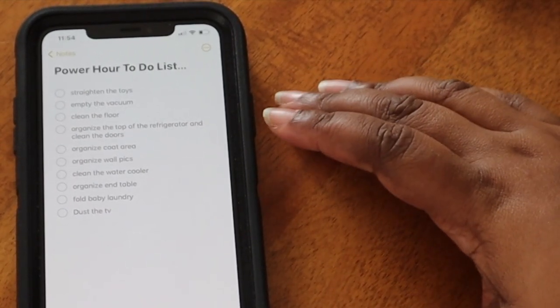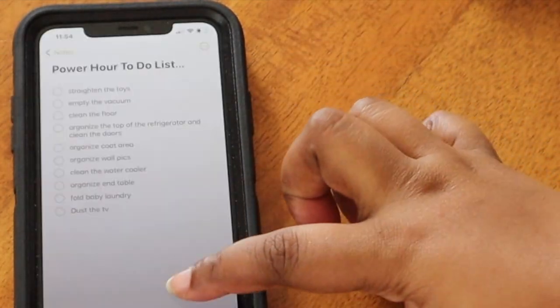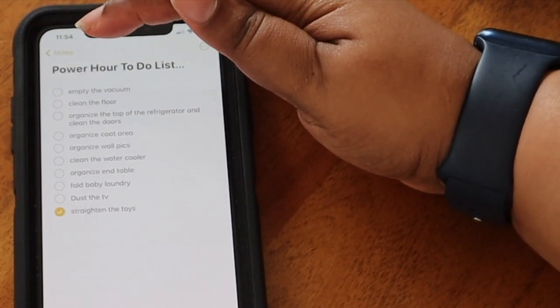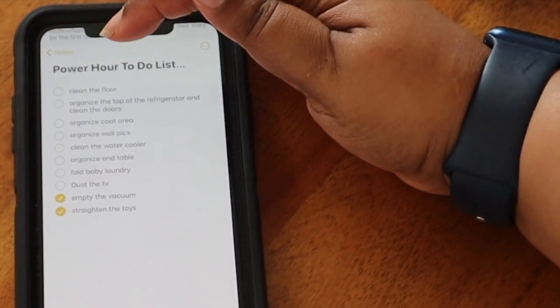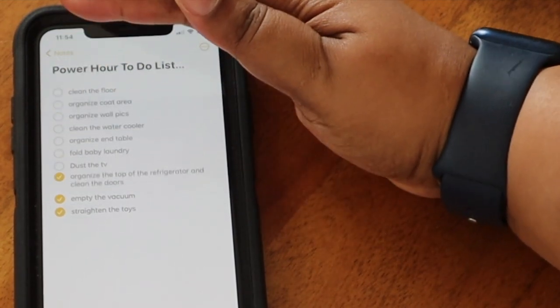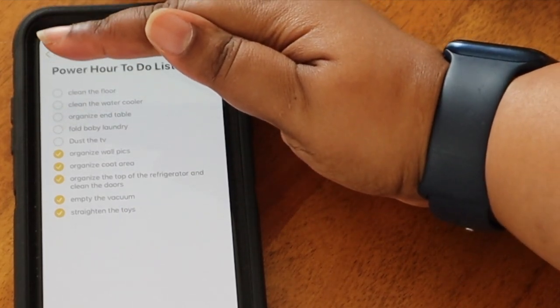Got a lot of the things on my list done that I wanted to get done, but there were still some stragglers that got left behind, and that's okay, because the Power Hour to-do list is not to complete everything, but to at least see how much we can get done in the hour. And I'm glad that I was able to get anything done at all, at least before the baby started crying.